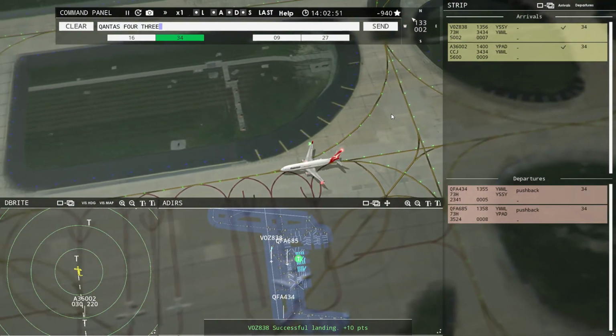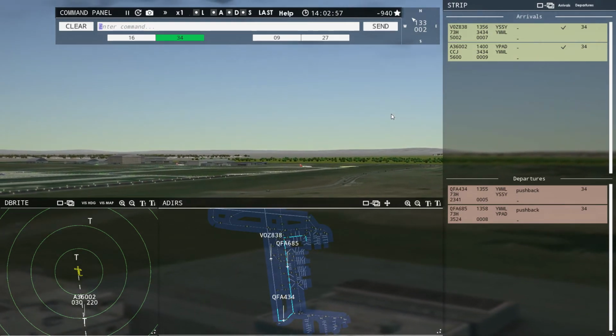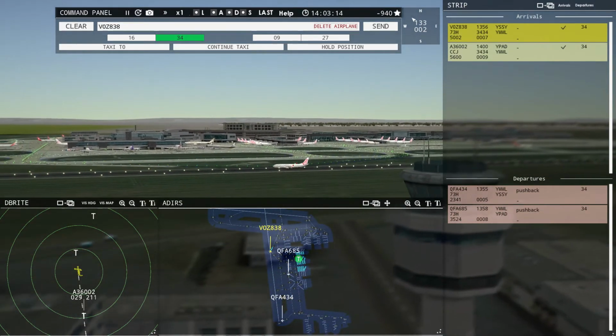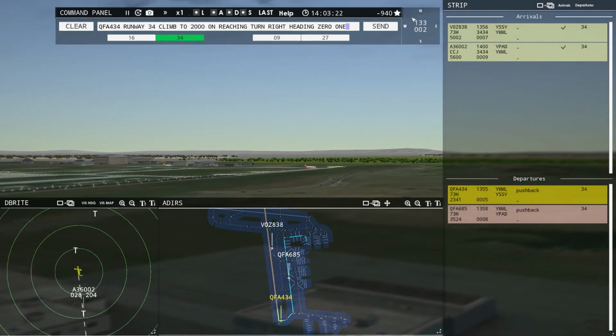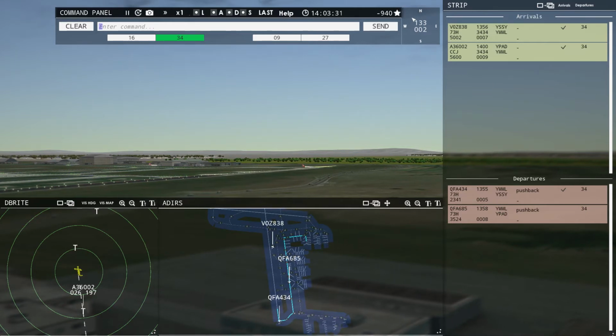Qantas 434, runway 34, line up and wait. Runway 34 line up and wait Qantas 434. Qantas 434, runway 34, climb 2000 on reaching, turn right heading 010. Contact departure cleared for takeoff. Runway 34 climb to 2000 on reaching, turn right heading 10. Contact departure cleared for takeoff Qantas 434.